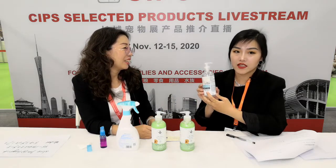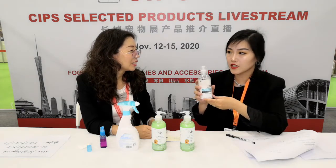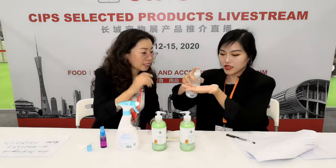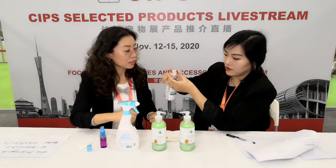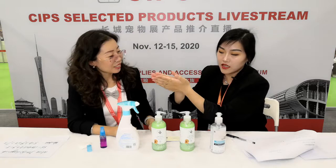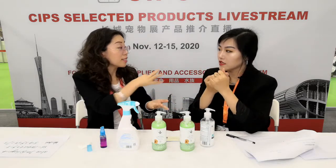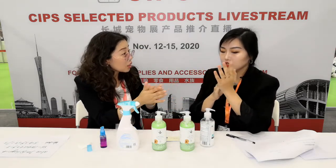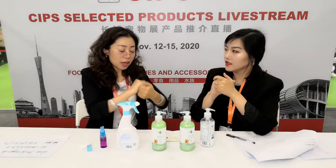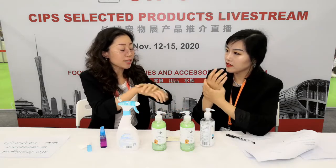It also contains vitamin E, a very key formula for the sanitizer, because it locks moisture in your skin and avoids dryness. Can I try it? You can try. It's pretty liquidy. In the market, some antibacterial hand sanitizers are very sticky. But do you feel any sticky feeling? No, no sticky. It dries very soon, because our quality is very high, and we contain vitamin E.